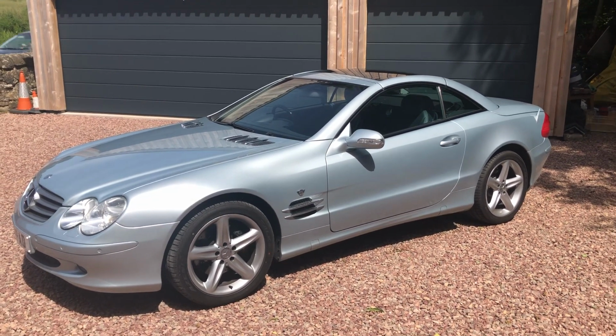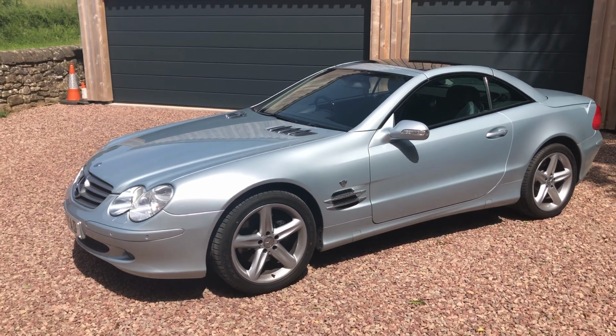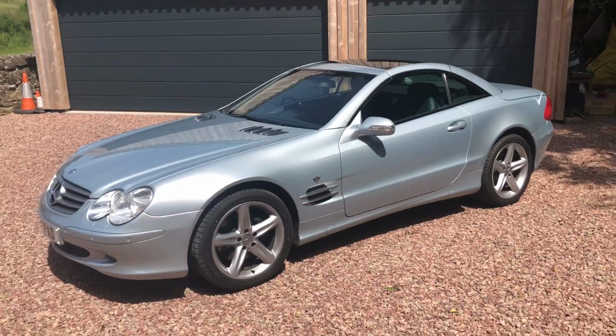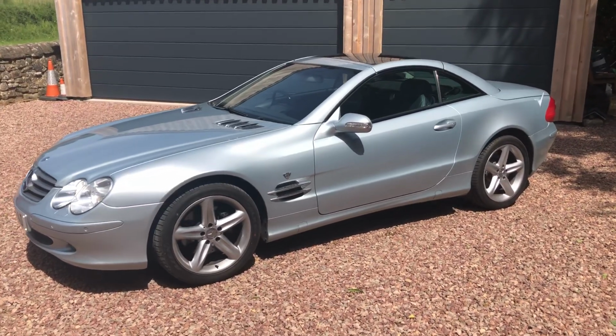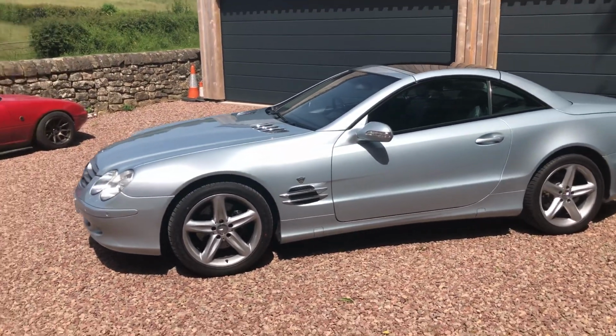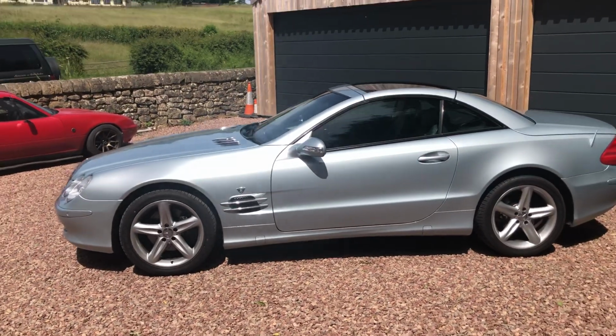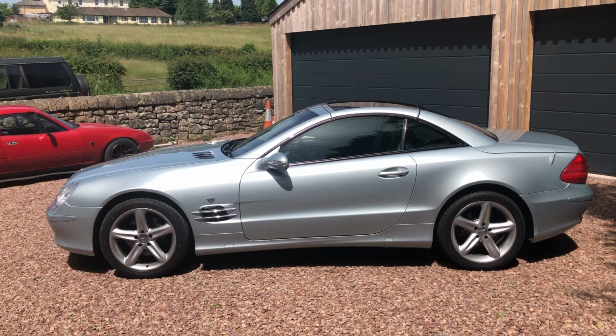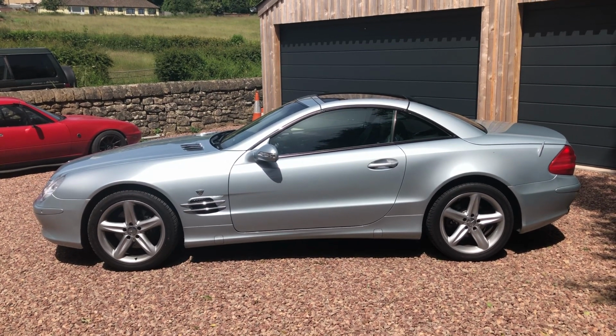And I think the first thing to say about the SL when you look at it is the size. It looks wide compared to the Porsche and the TT. It is, but not by very much. It's more the length: the car is 20 centimetres longer than the Porsche Boxster S, and a whole half a metre longer than the Audi TT.